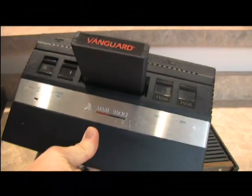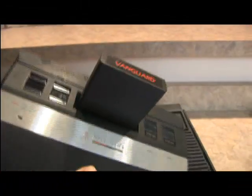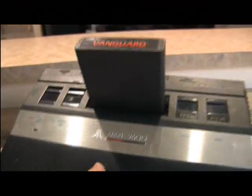The Atari 2600 Junior is light as a feather, yet packs a powerful, enormous punch. Rawr.